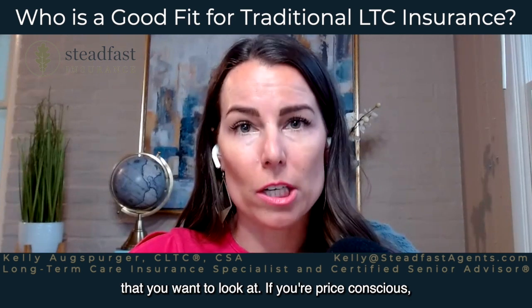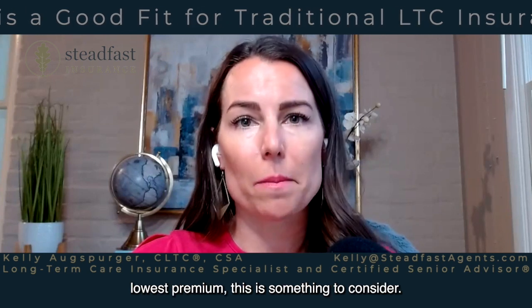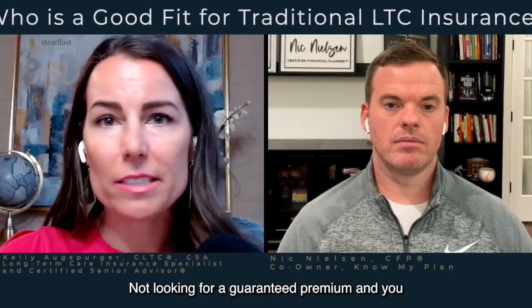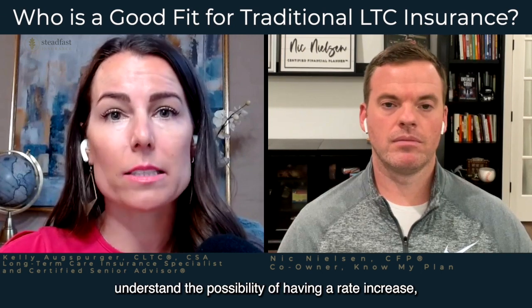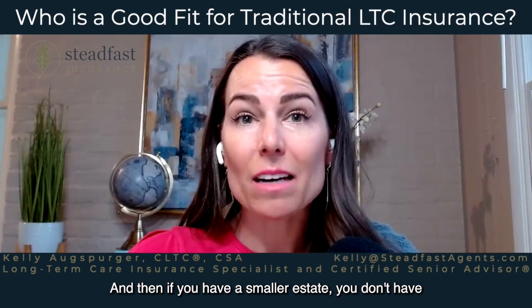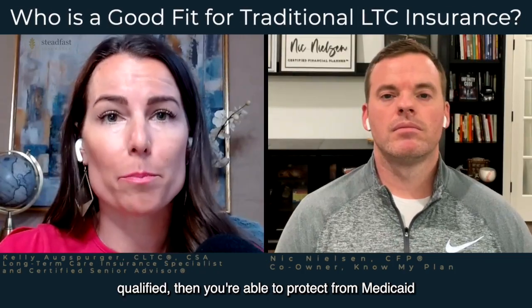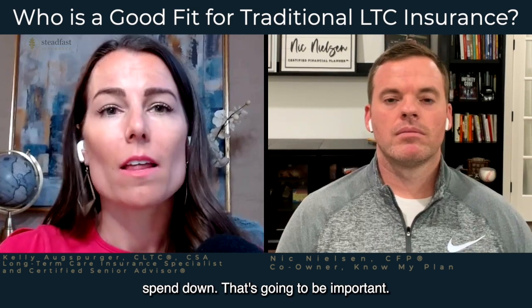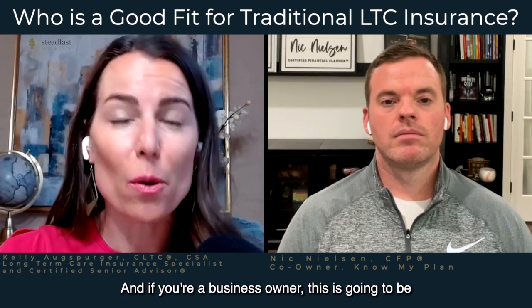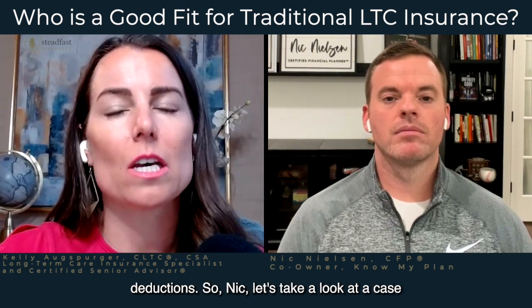If you're price conscious, if you're looking, again, for that maximum benefit, lowest premium, this is something to consider. Not looking for a guaranteed premium and you understand the possibility of having a rate increase, you have to be okay with that, then this is something to consider. And then if you have a smaller estate, you don't have assets to reposition, and again, it's got that partnership qualified, you're able to protect from Medicaid spend down. That's going to be important. And if you're a business owner, this is going to be something to consider because of potential tax deductions.